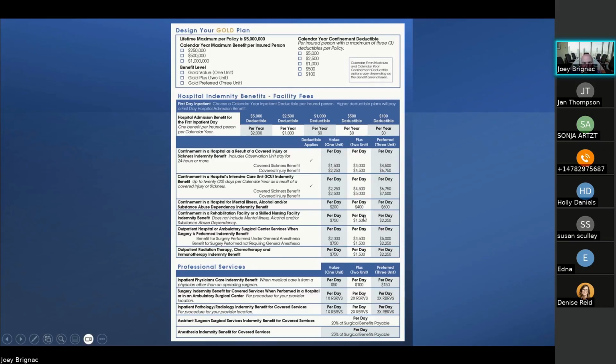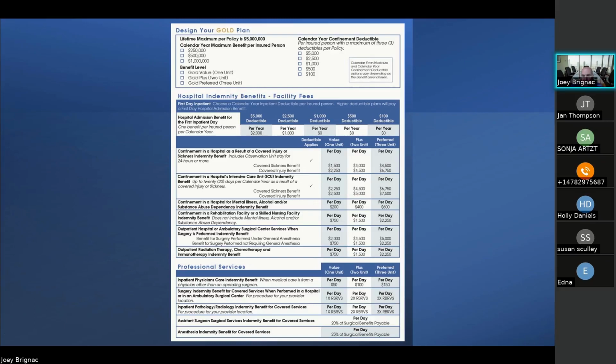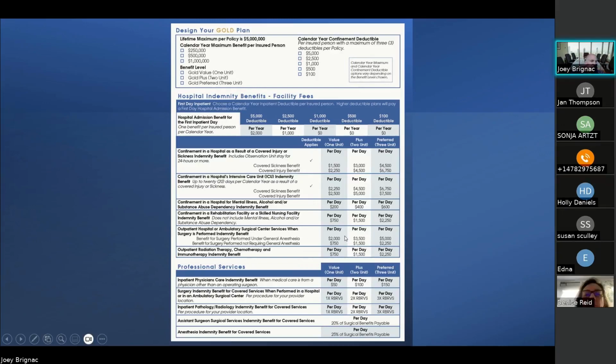Another great benefit is the rehabilitation and skilled nursing, no deductible. Under the plus column, you have $1,500 per day. That is a wonderful benefit. Okay. And go down here to outpatient radiation and chemotherapy, $1,500 per day. No cap. Only your $250,000 is your cap. That is wonderful coverage. Okay. That is fantastic. Go back up one section here to your outpatient hospital radiation and chemotherapy.